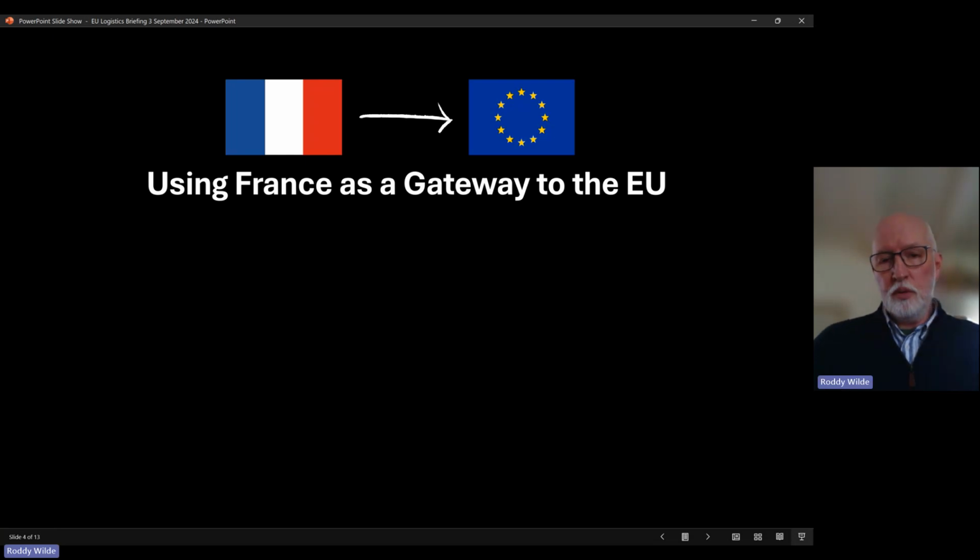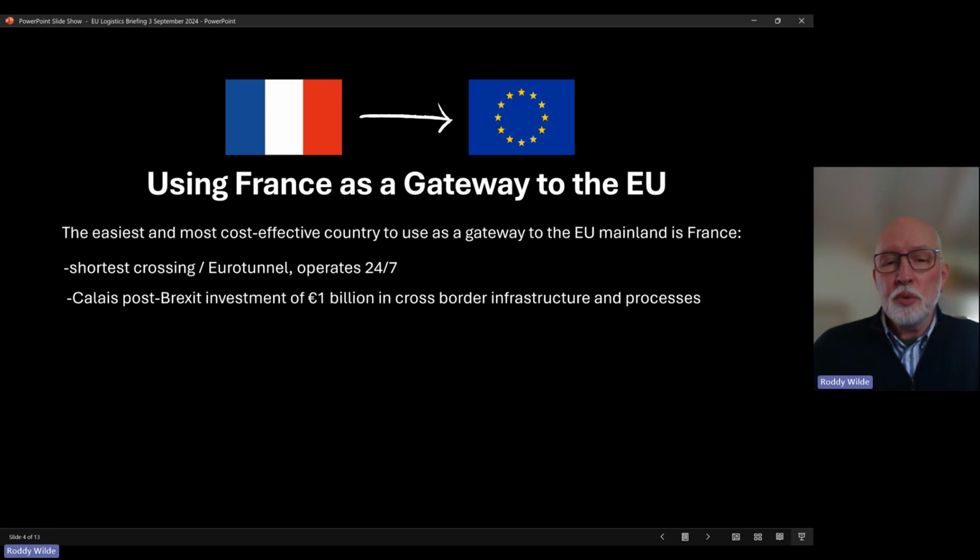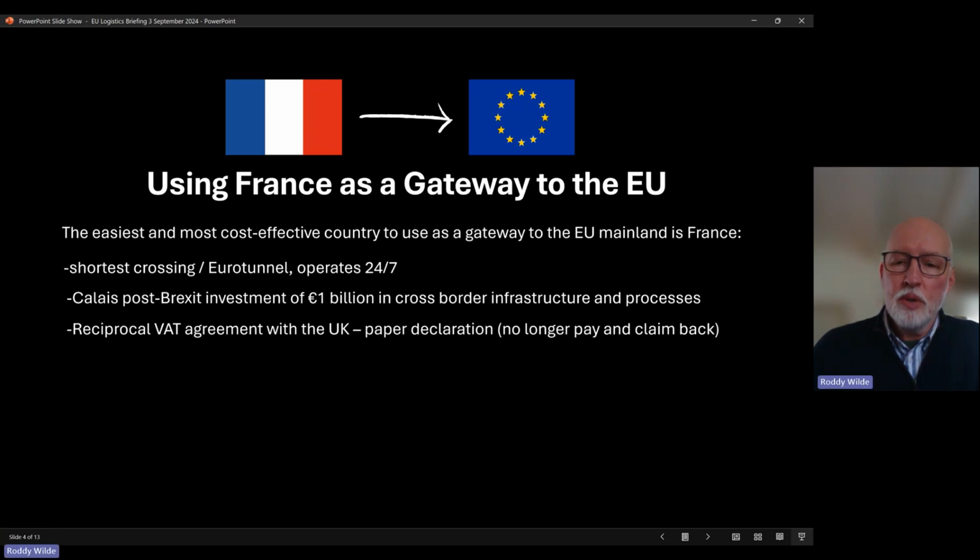So using France as a gateway into the EU, there are, as I said, a number of reasons why we're doing that. There's a number of advantages. It is the easiest, and the reason for that is, first of all, it's the shortest crossing, and the Calais border post operates 24/7. But above that, they've also invested a heck of a lot of money into making it a very attractive place to enter the EU. One of the things they've invested in on both sides of the border is a reciprocal VAT agreement with the UK.